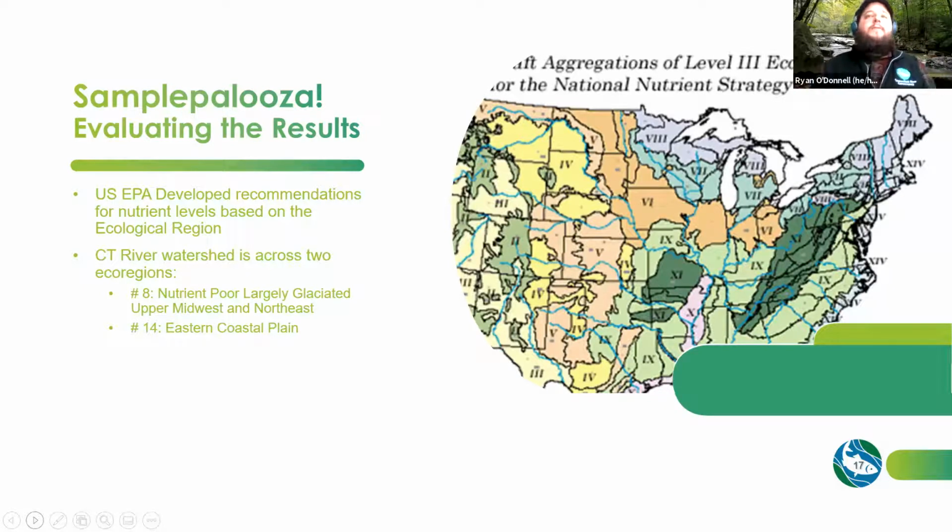So when looking for a federal guideline, luckily the US EPA, the Environmental Protection Agency, has developed recommendations for nutrient levels based on the ecoregion, and this is a picture of part of the map of the ecoregions. And so the Connecticut River watershed is in 2 of them. So that's in the nutrient poor and largely glaciated upper Midwest and Northeast, and the eastern coastal plain.